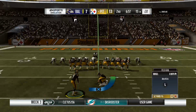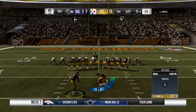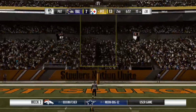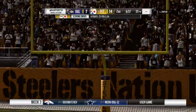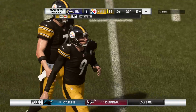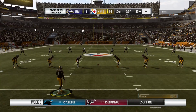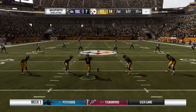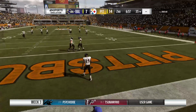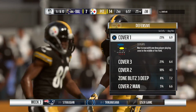Extra point now by Boswell. Extra point put through by Boswell, and that makes the score 14-7. Boswell on now to kick this one away, and this will not be returnable. It's out of the back of the end zone for a touchback.